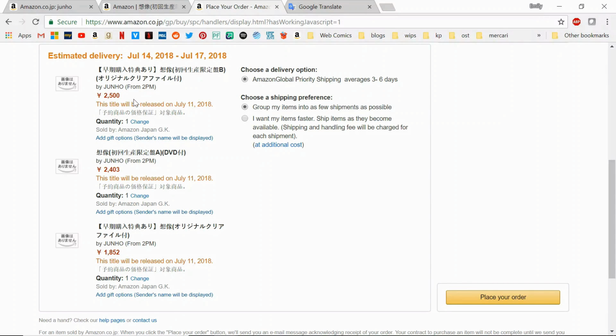And the reason why these are cheaper than what was on the listing is because they're taking out the tax, because they're not shipping this to you within Japan, so you don't need to pay the Japanese tax on these items, which is a nice benefit. If you order from some other Japanese stores, a lot of times you will have that tax added on to your order. And so Amazon makes it simple by just deducting the tax automatically, which is nice.